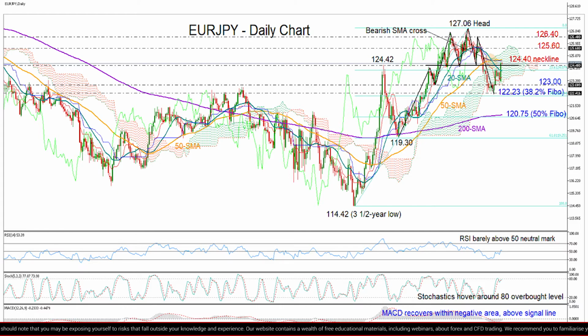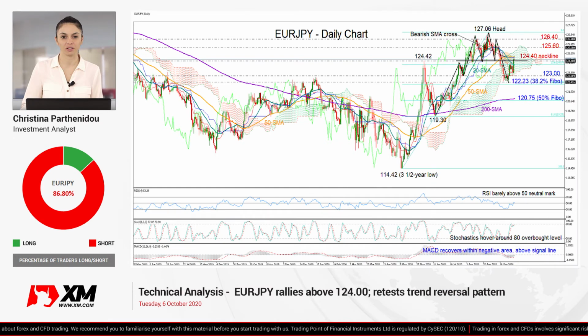it could rest near the 125.60 restrictive region before heading for the key 126.40 barrier. Beyond that, we would resume hopes that May's uptrend is not over and may continue towards the 129 number if the 127.06 peak is breached as well.